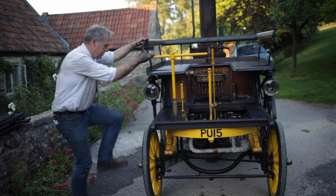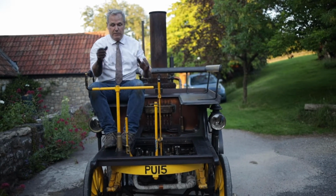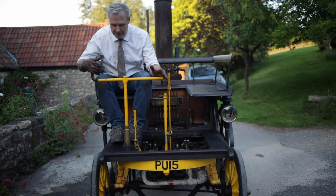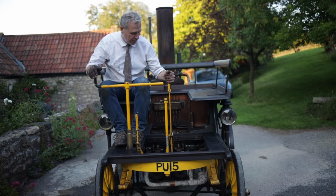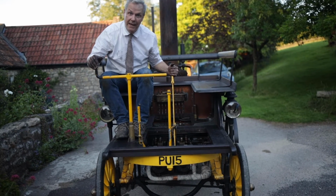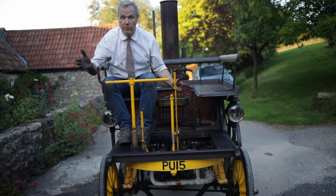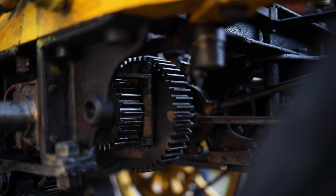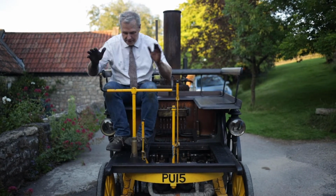This is where the driver sits. It takes five or six passengers. We've got tiller steering, which is an 1896 improvement because Ackerman steering was brand new in its day. We've got a Stevenson reverser, which reverses the rotation of the engine, which gives you both reverse gear and also brakes. And you've got a regulator, which literally regulates the amount of steam in the engine. And you've got two gears, forwards and reverse.